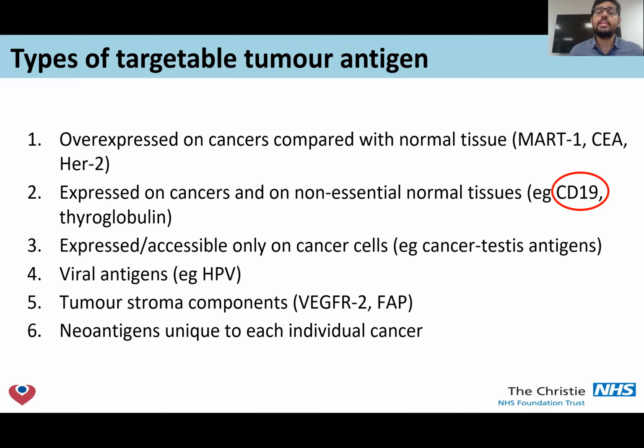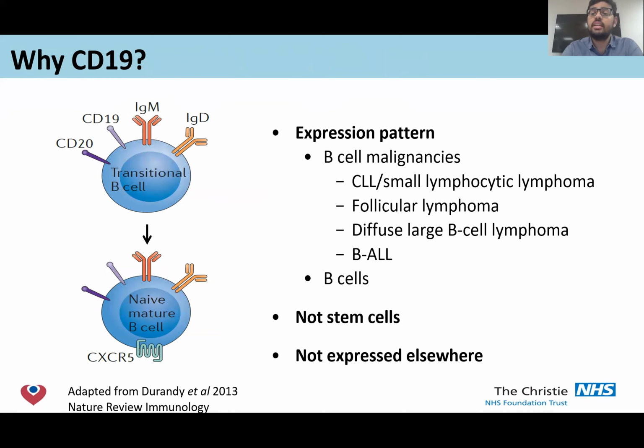So currently, maybe the only successful story for CAR T cell is targeting CD19. CD19 is a really nice example of a cancer antigen, because it's expressed on almost all B cell malignancies: CLL, small lymphocytic lymphoma, follicular lymphoma, diffuse large B-cell lymphoma, and acute lymphoblastic leukemia. And it is found mainly on B cells, and the turnover of B cells is very high, so we can sacrifice a couple of the normal B cells. It is not on the stem cells of the blood, so it will not cause problems of extreme myelosuppression, and it is not expressed elsewhere in healthy tissues.